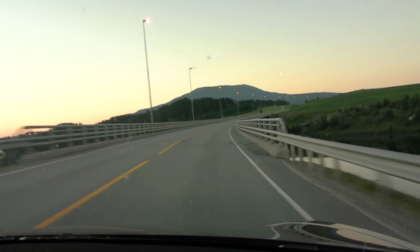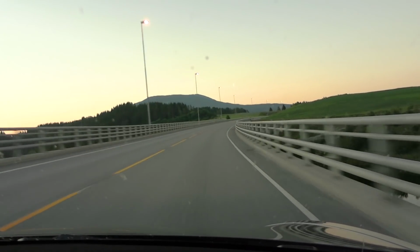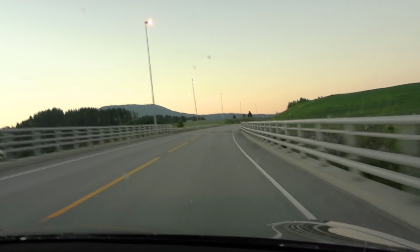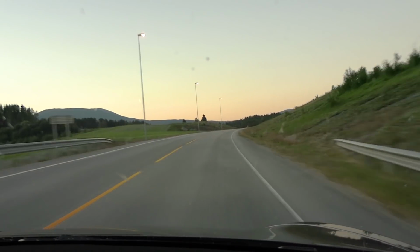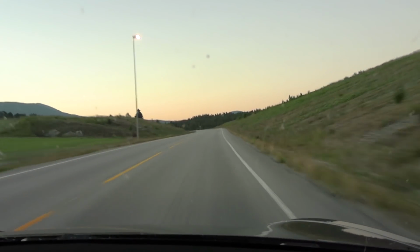We have just passed by Harran right now. It's 2:16 in the morning and it's actually getting bright again. Yeah, sunrise is supposed to be in about half an hour roughly.